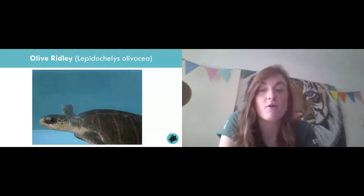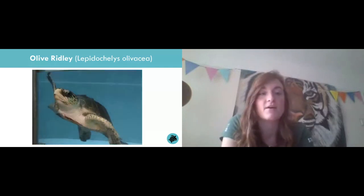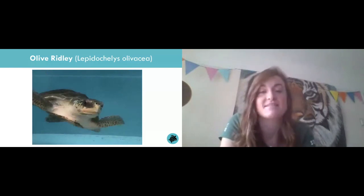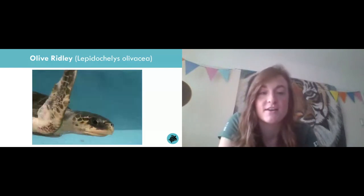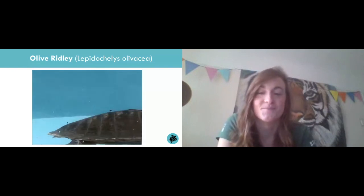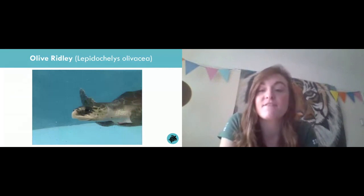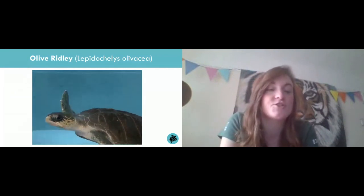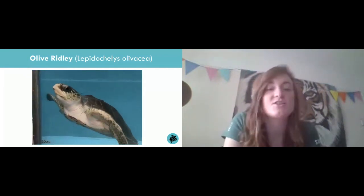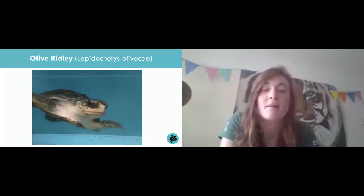They eat anything from crustaceans, fish, mollusks, jellyfish. So they sort of eat many things that they can find in the ocean. They're not as fussy as the leatherback turtles, just eating their jellyfish. They have a really wide distribution again. They're found in the Pacific, Atlantic and Indian Oceans, but they're sort of distinct populations. So we'll have the Indian Ocean olives, which are a little bit smaller from their Pacific cousins.